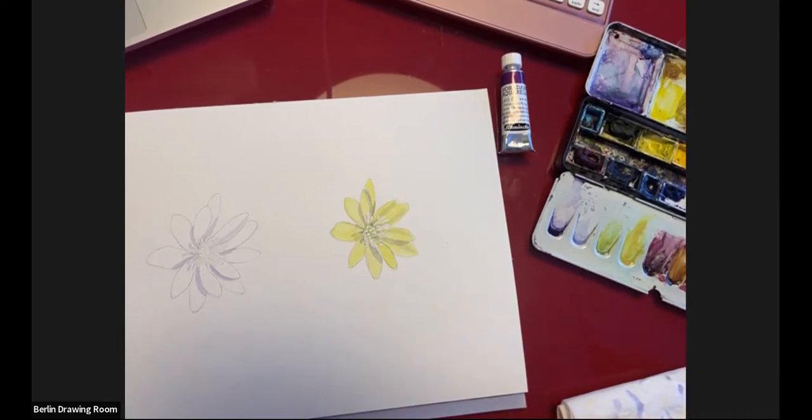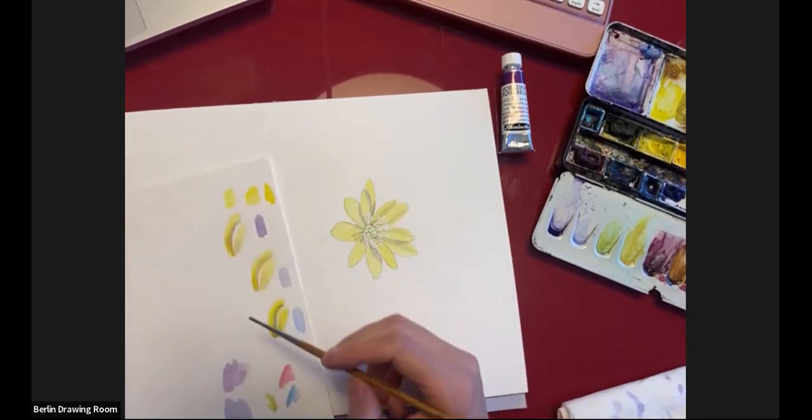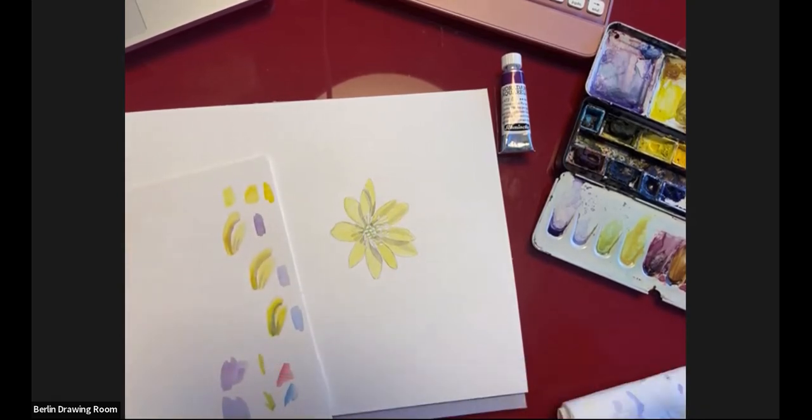I actually don't even have a yellow ochre with me right now, so I can't try that. But you could try that and just see how you like it.